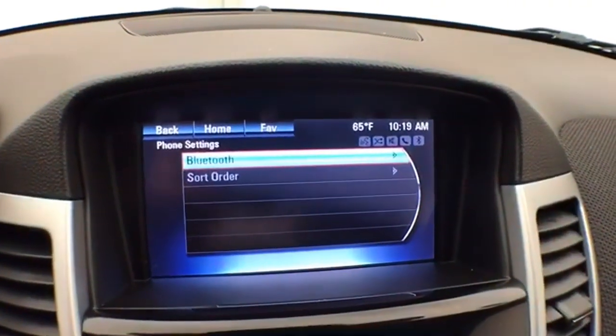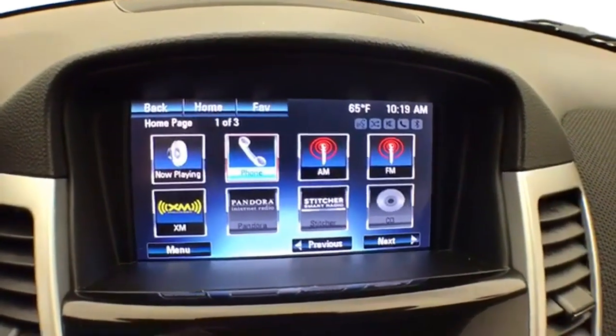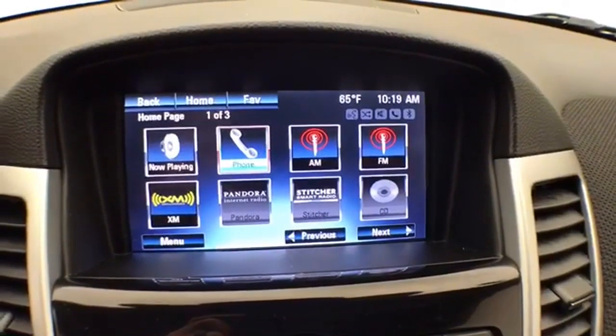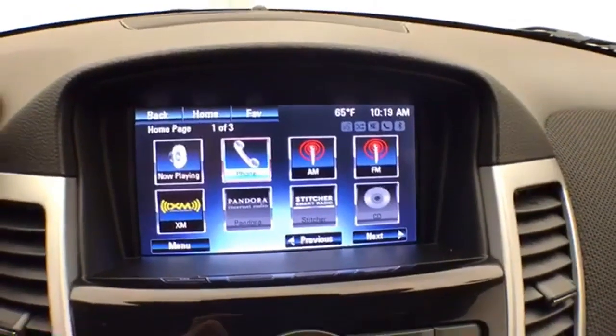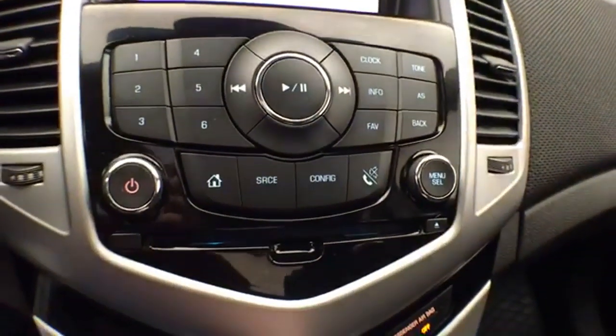Bluetooth connectivity for hands-free phone use or to connect to other Bluetooth-enabled devices. Great for wireless music streaming. You can even sync smartphones, Pandora, or Stitcher radio apps. And that is, of course, where the backup camera display is. Hard keys below for radio and CD player.